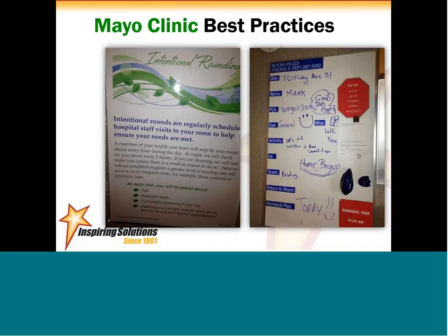This builds up an expectation not only of patients and their family members to not get irritated that somebody's always stopping in to check your vitals to make you comfortable, but I think it also builds up a culture expectation for nurses and doctors and even housekeepers to know that we need to make sure that we're continually honoring that promise.